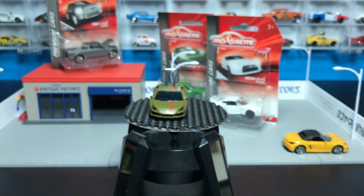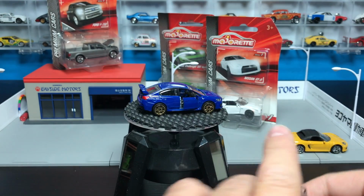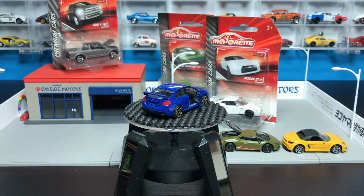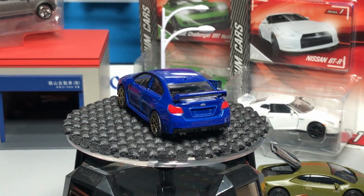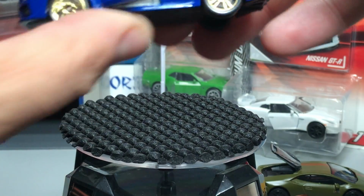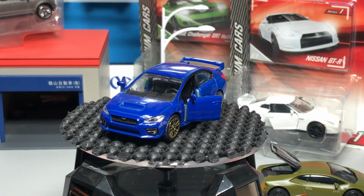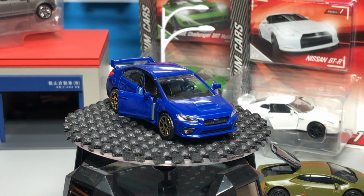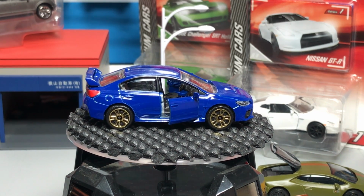This one has opening doors as its feature. And it opens fairly wide. I've said it 100 times. Wheels leave a little bit to be desired, but my goodness, is that just awesome. Look at how the grill is different, you know, the separate grill piece.